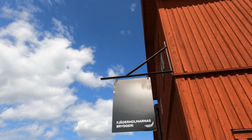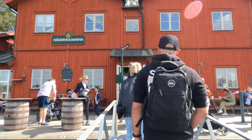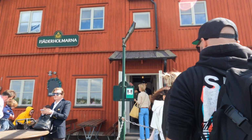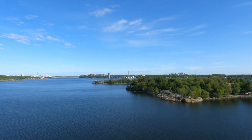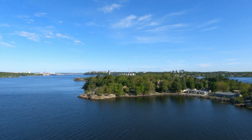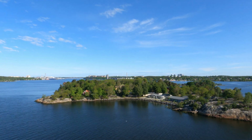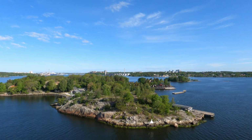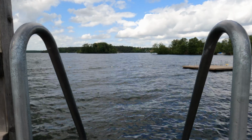Join us at Fjäderholmarnas Bryggeri on the tiny island of Fjäderholmen, a 30-minute boat ride from the centre of Stockholm. This brewpub has been here since 2014. You'll find 10 beers on tap, 5 served from the tank, and they're the ones we'll be trying today, along with local resident, ex-brewer and old friend John Wilson.